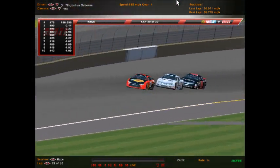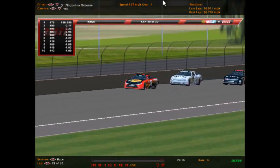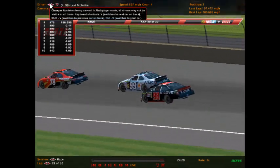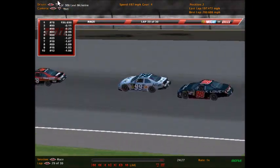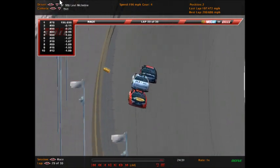It will be the white flag this time. Which one of these 3 will end up in victory lane? Seth Cole to the low side of McIntyre. They'll go into third turn now. McIntyre drops back. Does he move back up a bit? He's got the draft off Seth Cole's car. Let's see what happens here on the start-finish line.